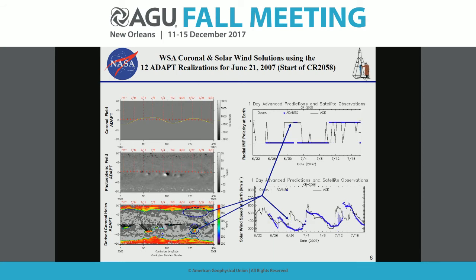And so what ADAPT can do, combined with WSA, is, for instance with Solar Orbiter, provide a forecast of the most likely position of where the sun is, where the spacecraft, or the Earth, or Solar Probe or Orbiter, is magnetically connected, days in advance, so for pointing purposes. Also, it can say this particular realization coming up here is right, not that, but right there. That's probably the best input map to use for your global modeling.